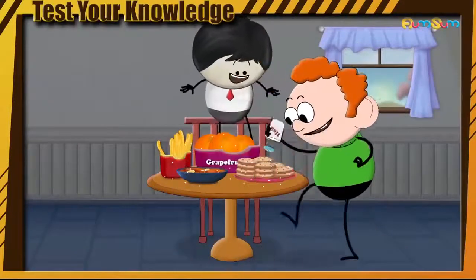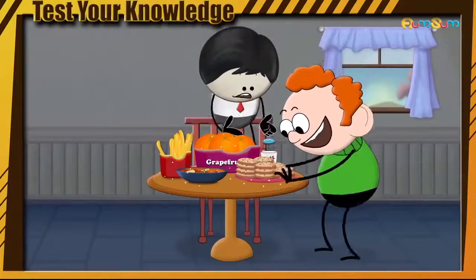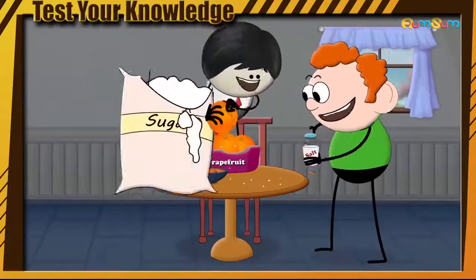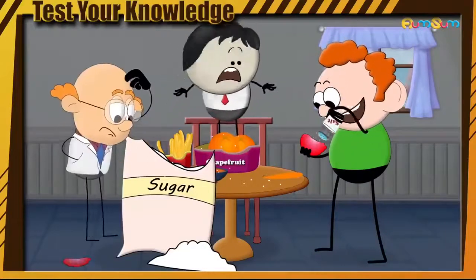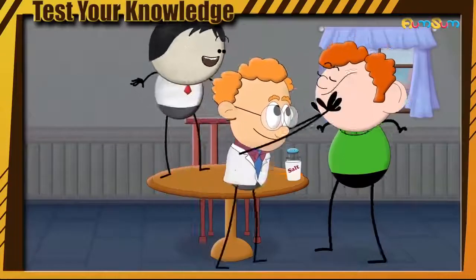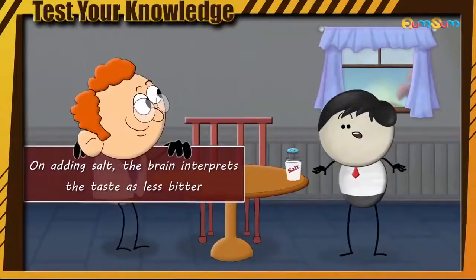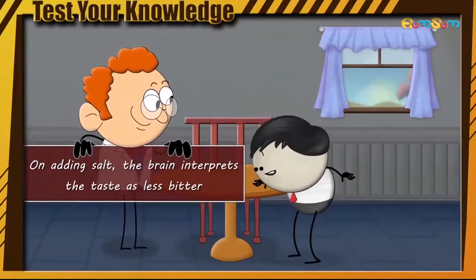Hence, to obtain salt, we have gradually developed a taste for it. Thus, salt in food makes it appealing and tasty. In addition to this, it is found that salt suppresses bitterness better than sugar. Researchers aren't sure how. Some researchers suggest that salt neutralizes the bitter tongue receptors, while some suggest that on adding salt, the brain interprets the taste as less bitter.